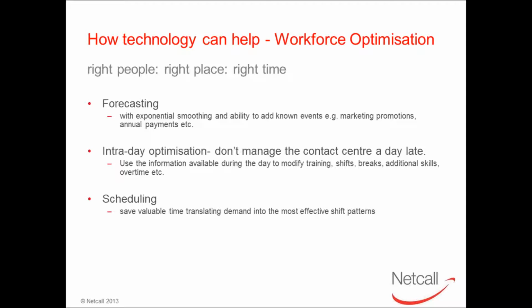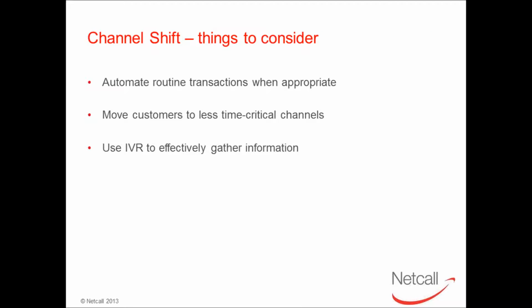Quite often we see supervisors desperately going around the call center at 4 or 5 in the afternoon saying, can you stay on for an extra hour? Well, all the data to make that decision was probably available at 10 o'clock in the morning. And of course, scheduling can be a very complex activity. So especially if you've got lots of agents, lots of different shift patterns, to try and turn the forecast data into scheduling is very, very labor intensive if you use old-fashioned technologies, and with workforce optimization you can really do that at the touch of a button.